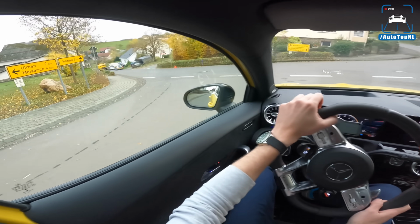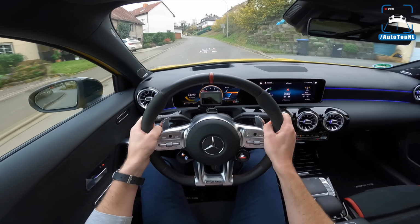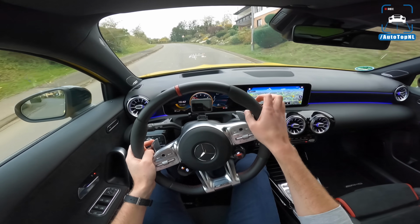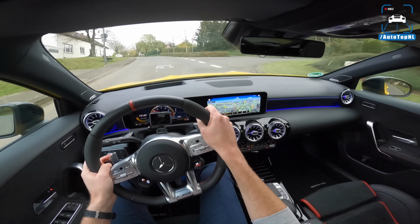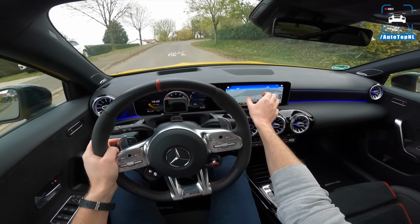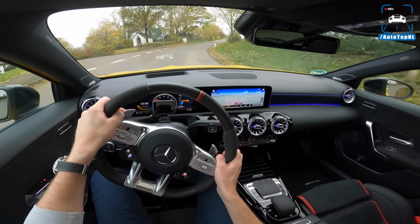I don't really know which way to go. I think it's this way. We'll figure it out as we go. We couldn't go left anyway because of the accident there, so. Yeah, I think this is the correct way.